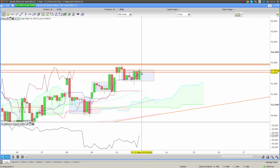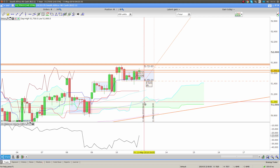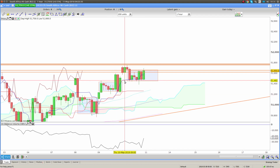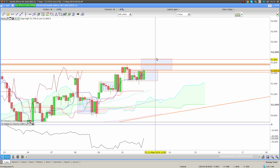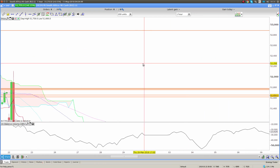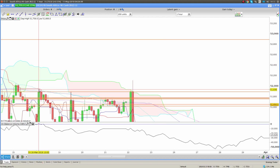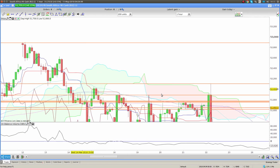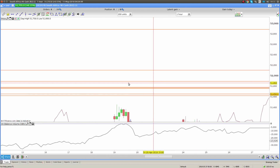And your first target is really going to be only 150 points away. If this breaks, then you have higher targets. Obviously the first one is going to be the range break. So that'll be the first target. Let's get some other targets here. That will be a target. You can see how there's a top, and there's a top, and there's a top there. And then obviously that tail will be a target, which is also a swing low here. So those are my upside targets for today.